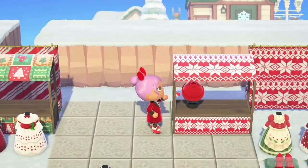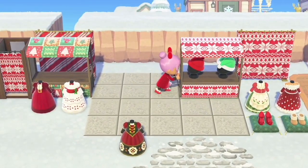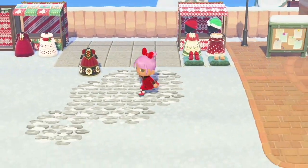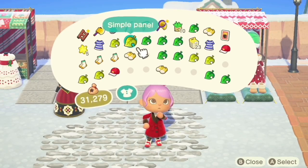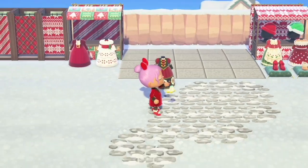So just putting some headgear on the stalls and then dropping some socks out in front as well. Just a nice little touch that you can walk over, so I feel like it makes a good design touch.